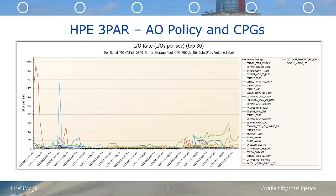When managing the performance of HPE 3PAR environments, there's a couple of challenges. The first thing is understanding the adaptive optimization policies and how they affect workload performance. Secondly, you want to understand the capacity reporting, as the system is different than any other enterprise array in the way it uses capacity. In the first chart, we are looking at the I/O rate for a particular AO policy's volumes. This provides us with the information we need to understand the performance of a particular AO policy.